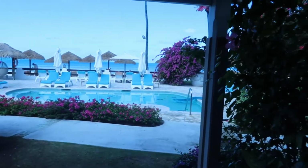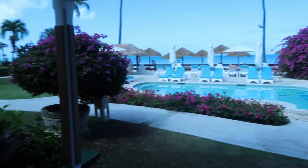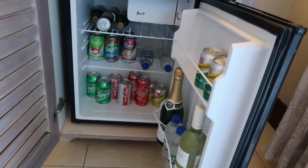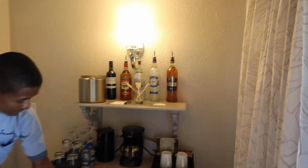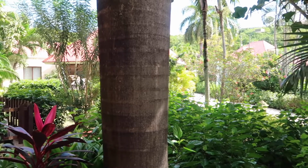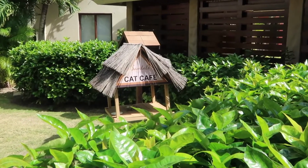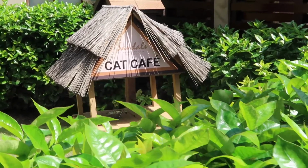Being in a club level room, you now have access to an in-suite alcoholic bar, which is completely complimentary, as well as a mini fridge, which is fully stocked. Nice. So if it's not concierge, then it doesn't come stocked. Yay! Just like in Jamaica. I love it.